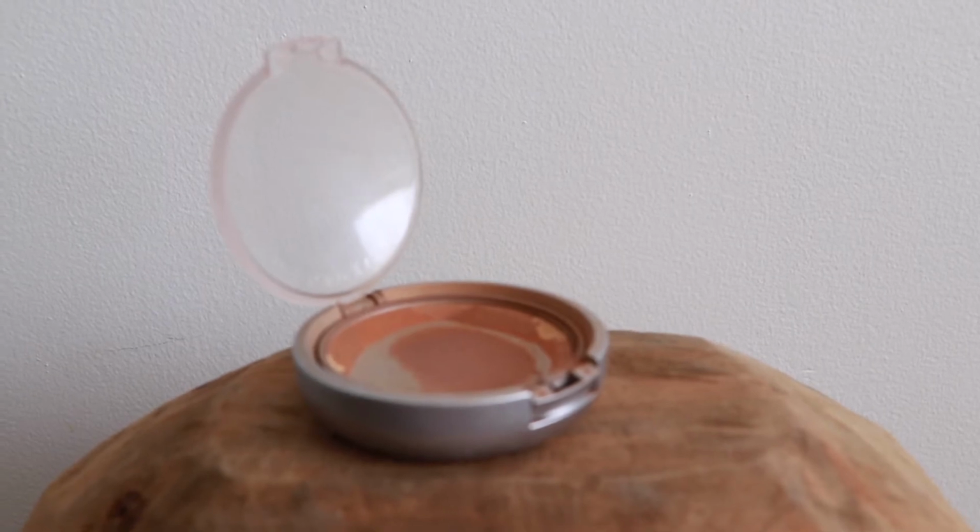Then we have the Physicians Formula Healthy Glow Bronzer. This I've had for a while too, and I gotta get rid of it because there isn't any product coming out of here. I really like this. I think it works really well with my skin tone, and it looks really nice. I'm really tired of using it. I've been using it for probably way too long, and eventually I'll repurchase it, but for now I just kind of wanted to use up some of my bronzers because that's something I really love to purchase, and I have too many now.